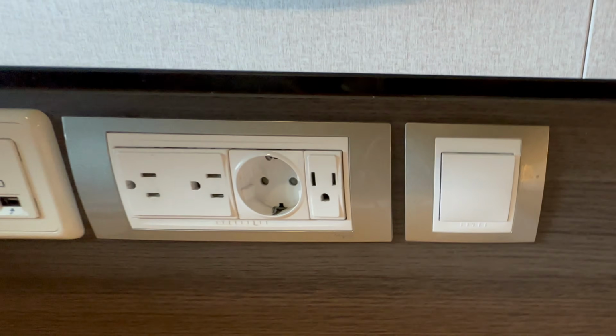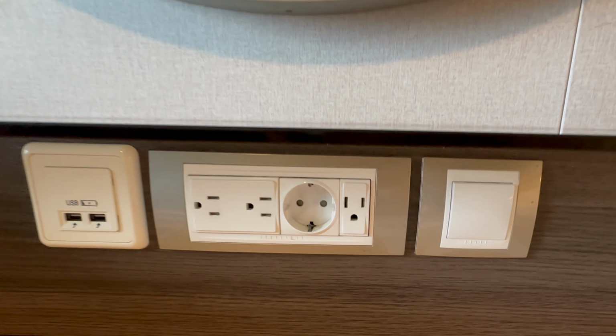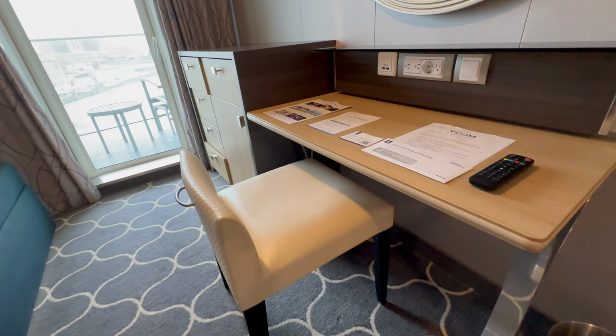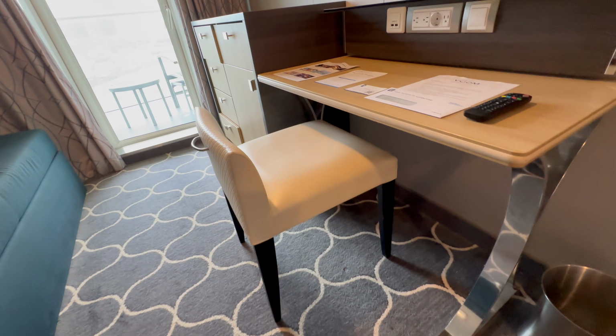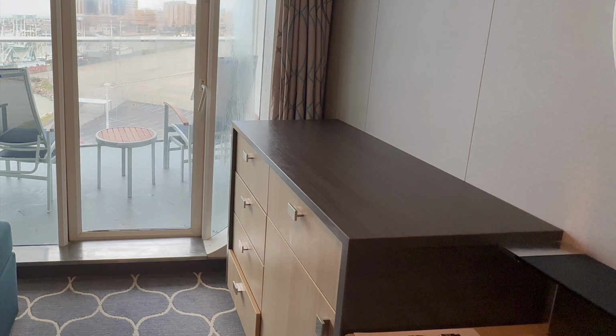Straight across and on the opposite wall is a large round mirror that lights up and a vanity-style desk with chair. Here's a look at all the switches and outlets that are available on the desk. Also along this wall is a large cabinet with 5 drawers and a mini fridge. We'll take a closer look at this cabinet when I show you the inside stateroom.